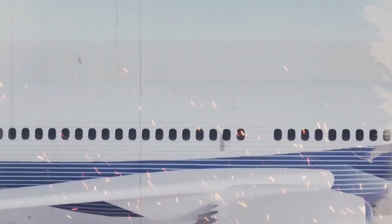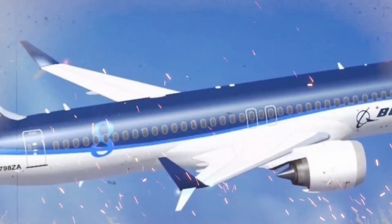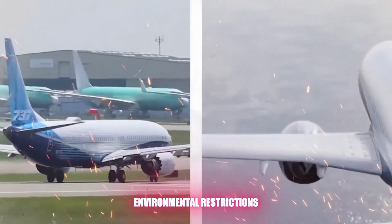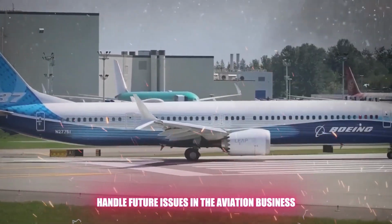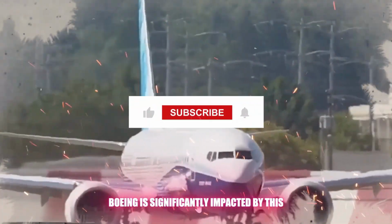As airlines cut expenses and improve the traveler experience, long-haul passengers may see better comfort in service. However, new technology, environmental restrictions, and economic developments may affect how airlines and manufacturers handle future issues in the aviation business. As was mentioned, Boeing is significantly impacted by this.